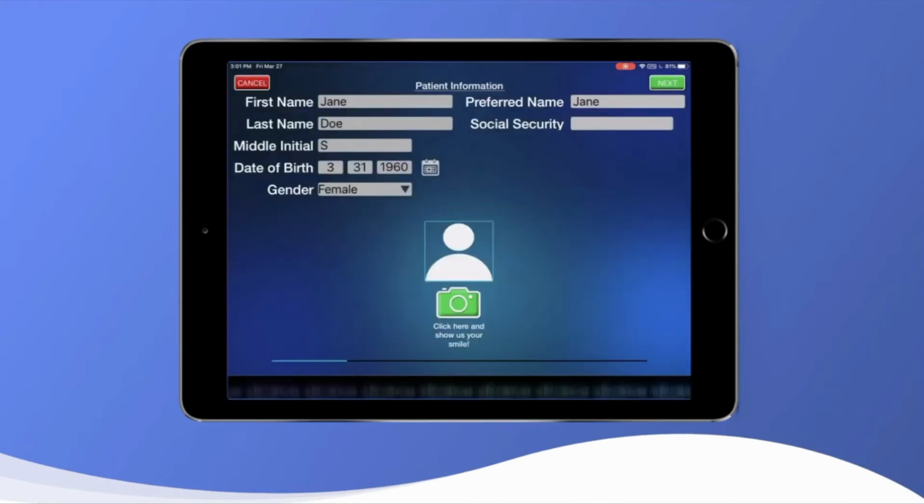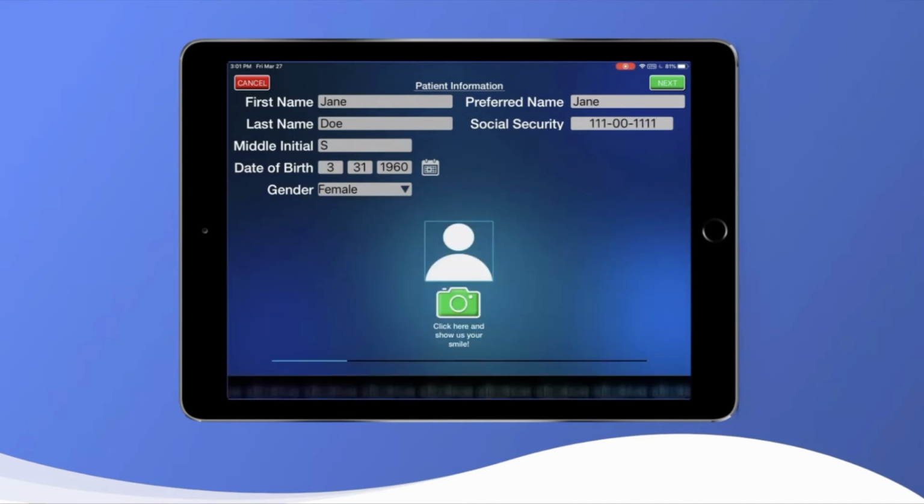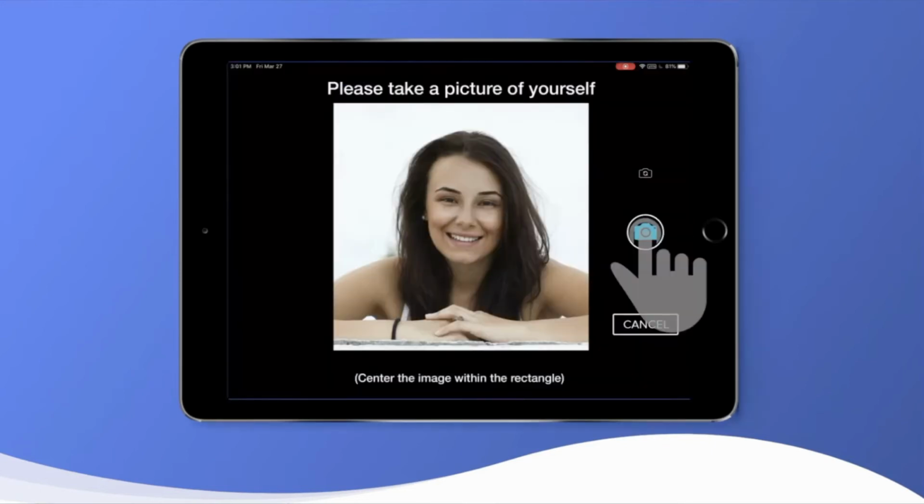Now they see the forms that they need to fill out. Those forms are going to show up based on what you've added in Practice Web under the forms button for that patient. There's no extra work or extra steps.